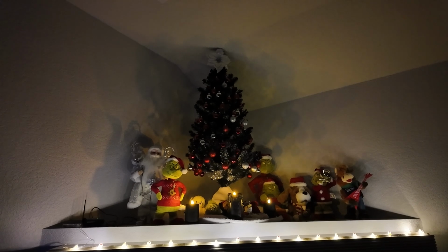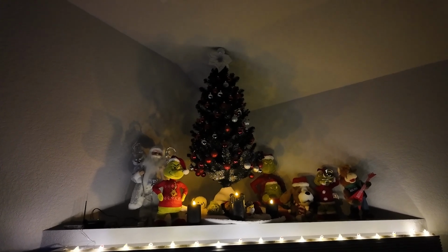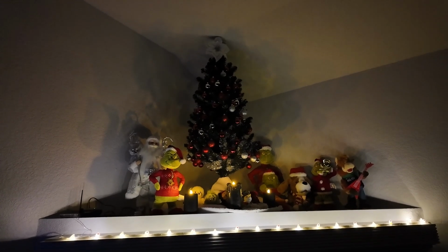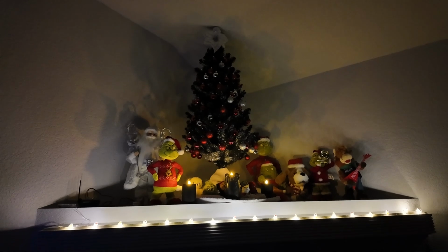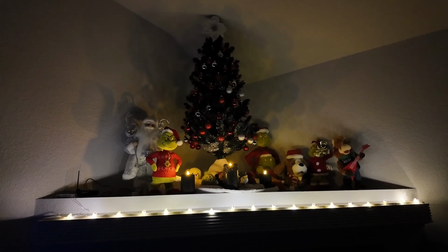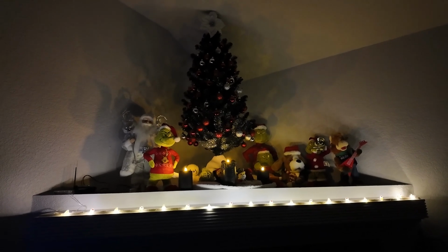I did buy some other lights, but I was having some issues with those, so I just wanted to get some candles. These are actually LED candles that came from At Home. The big black one in the middle is actually a Halloween candle, but it does the same thing as any other candle.